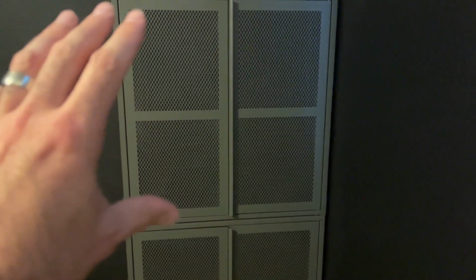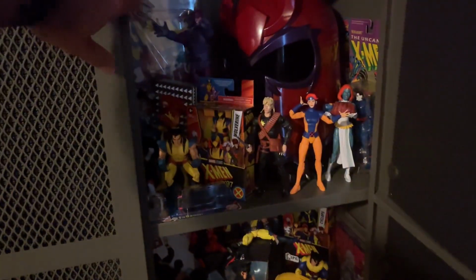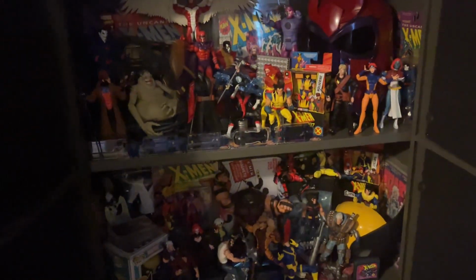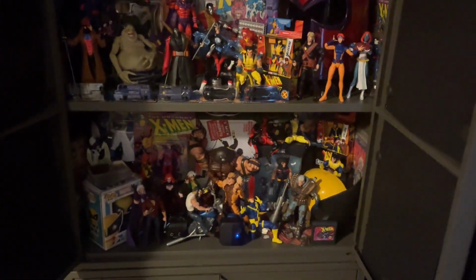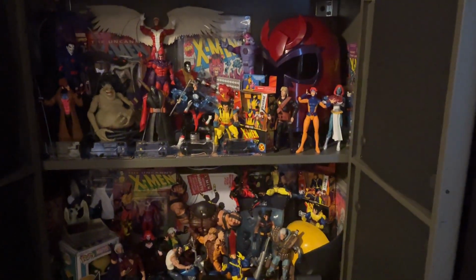These two cabinets have been recently organized. Up here on the top cabinet is the majority of my X-Men collectibles. It's not all of them, but it's quite a bit though. I try to cram in as much as I could without making it look crappy, but this is what I got.